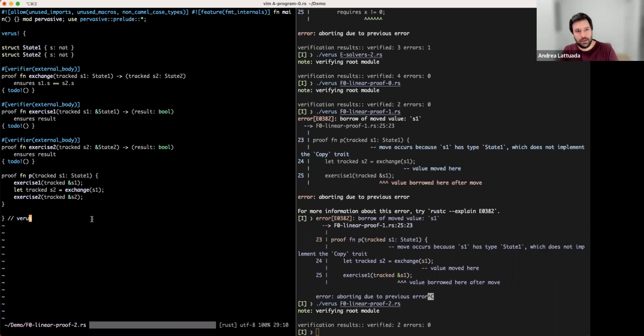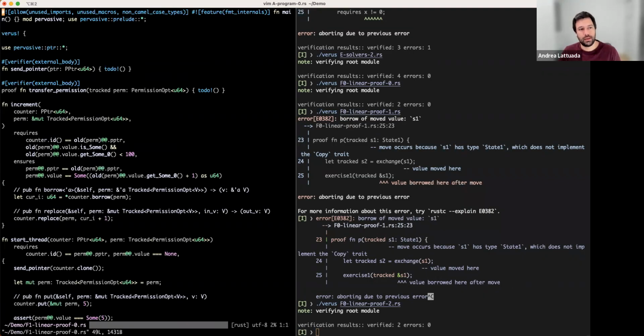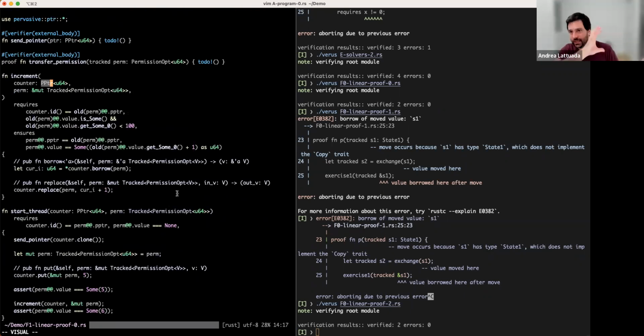All right, so why would you care? The reason you might care is that you can make code that would be otherwise unsafe conditionally safe. By that I mean PPTR is the Verus equivalent of a raw pointer in Rust, where we can operate on that pointer as long as we can show we have a permission for that. And this is reminiscent of at least some of the things in GhostCell. But the approach here is different because this ownership is encoded as these tracked variables, and their identity, which is something that was using branded types in GhostCell, is tracked by the solver instead.